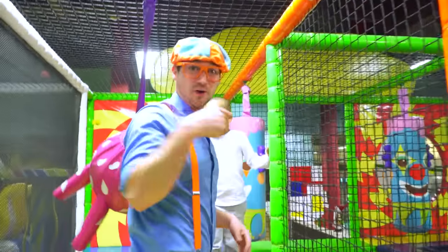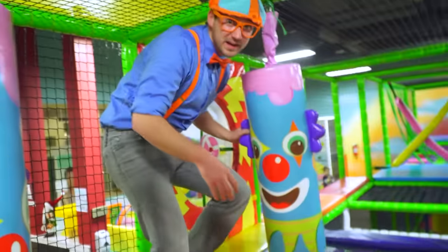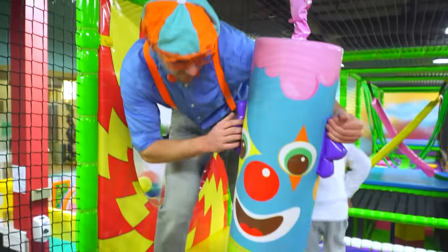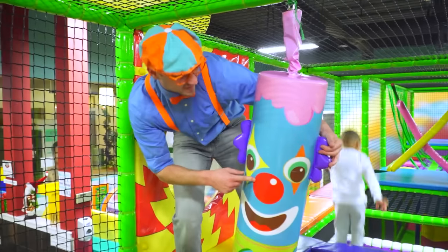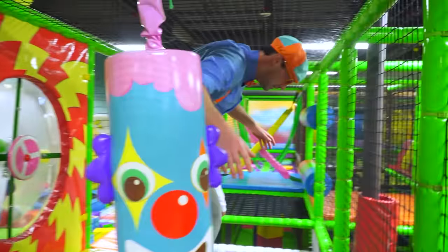This is so cool. We'll go this way. Look, cloud. Look. Wow! A red nose, and the clown is blue, just like me! Whoa, that's kind of scary. It's see-through.